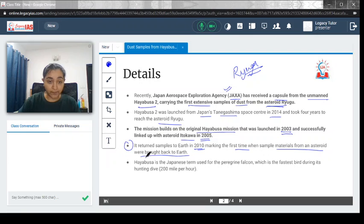Hayabusa is the Japanese term for the peregrine falcon, which is the fastest bird during its hunting dive. We know that Hayabusa is also a bike, which is again very speedy. So you can understand the name Hayabusa is given because of the bird, which is the fastest during its hunting dive. This is just a factual detail that you could remember, or it will give you a context to recall it with.